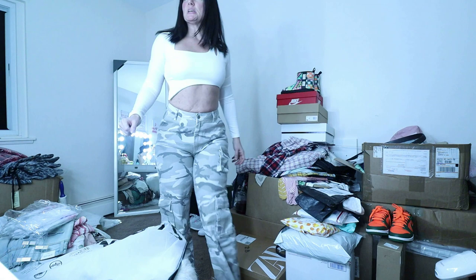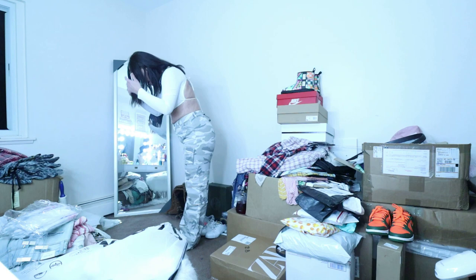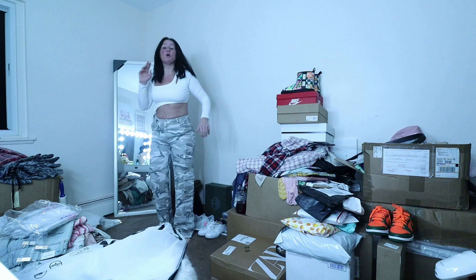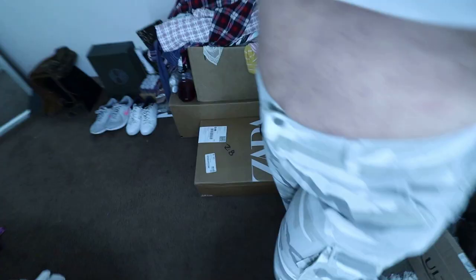Now, these are the wide leg also. So, these don't have pockets, and they're not wide leg, I don't know what you want to call these. They don't have the elastic on the end, unlike the other ones. Let me show you in the mirror. Let me bring you over so you can get like the full shebang shaboom.